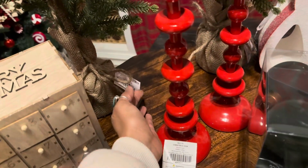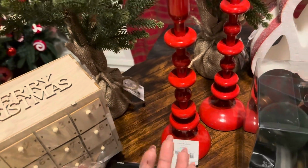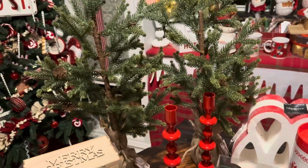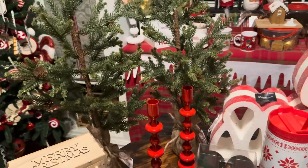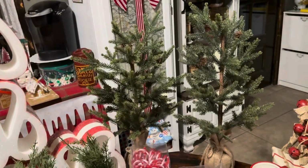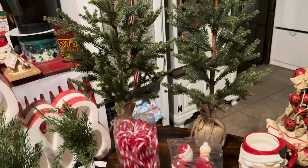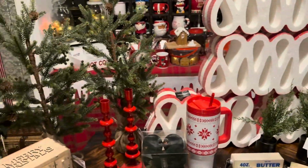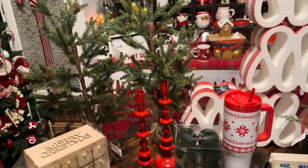All right, next we have these little tree farm trees. These are super cute. They were $10 a piece. I love these because they have that little woodland vibe. And we have a porch cover now. So these babies are going to be going outside. And for $1 a piece, are you kidding me? They are adorable. They are weighted down on the bottom. So they are going to be going outside on the front porch for decor.